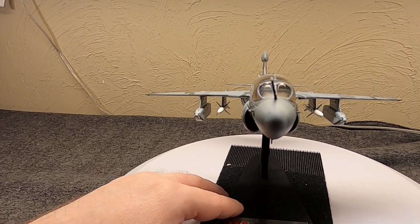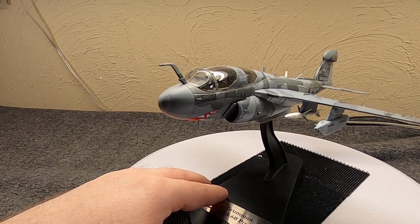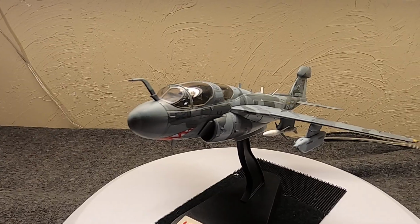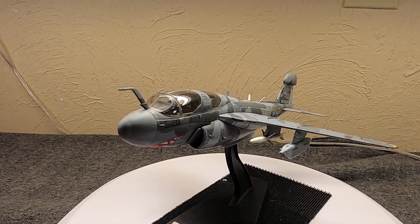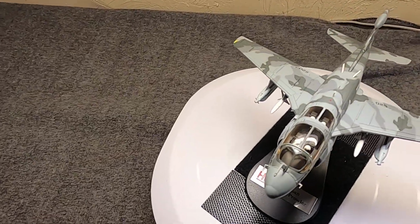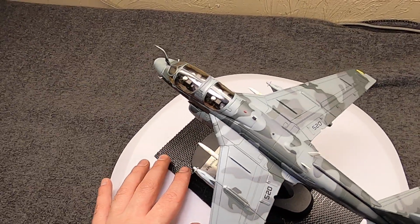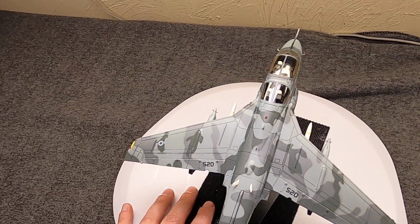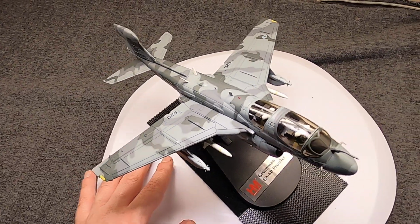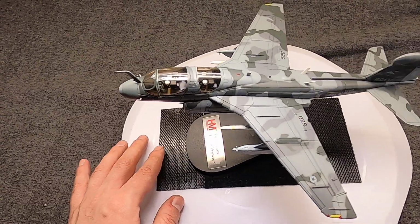In 1966, Grumman was awarded a contract to develop a dedicated electronic warfare aircraft, and the first prototype would fly in 1968, and the first one would be delivered to the U.S. Navy at the beginning of '71. It would first go on board carriers that summer, and in 1972, 2 squadrons would be sent to Vietnam.